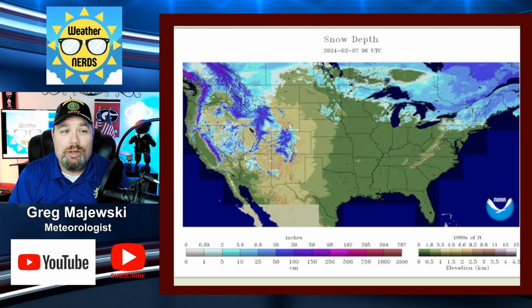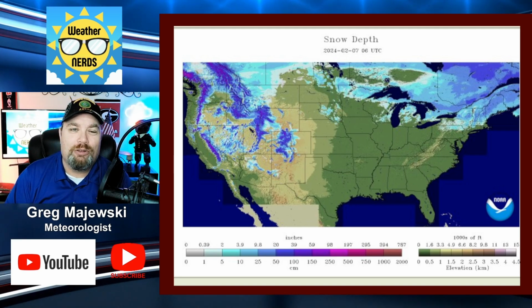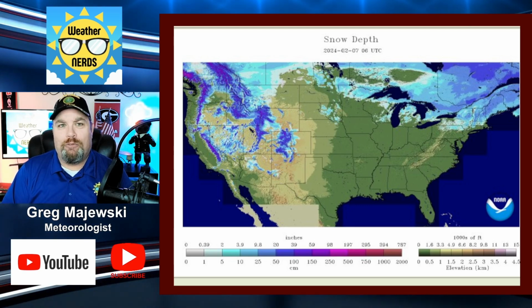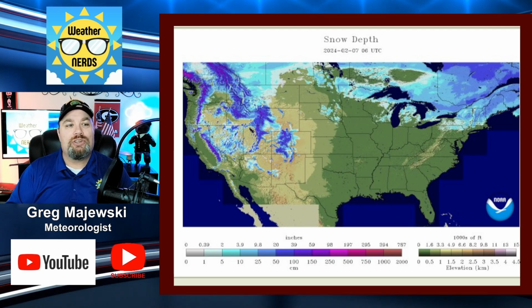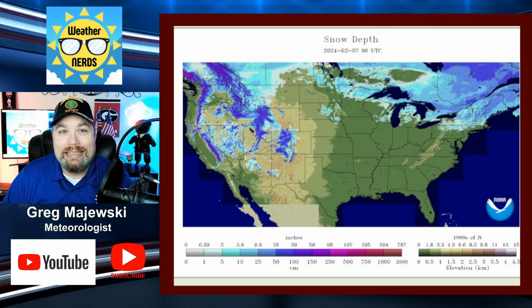Now, one thing is for certain, we're going to see some big changes on this map here, the snow depth map, which melted a lot of snow away. We are going to add some snow to it, and for you snow lovers wanting to get the last gasp of winter, we are going to get some snow on this map, especially areas across the Four Corners, areas of the Plains, areas in the Northeast. We'll get some additional snows in here. And I think the opportunity for additional snow will be there later in the month.